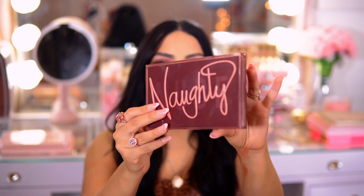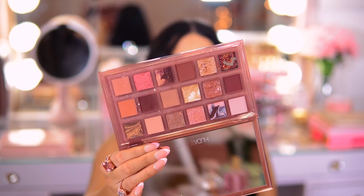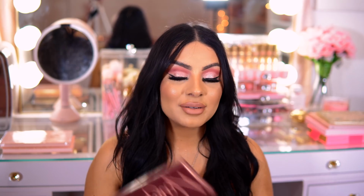So I thought I only had 3 Huda Beauty palettes, but I totally forgot about the Naughty palette. And it's not because it's not great, because this is amazing. But yeah, we're definitely keeping this. This is why I got rid of the Modern Renaissance palette, because I have palettes like this that I just reach for a lot more.